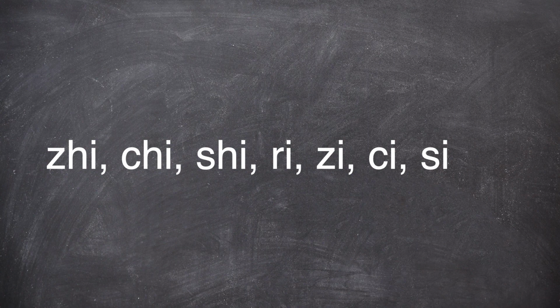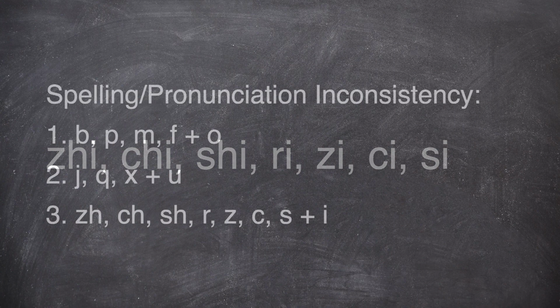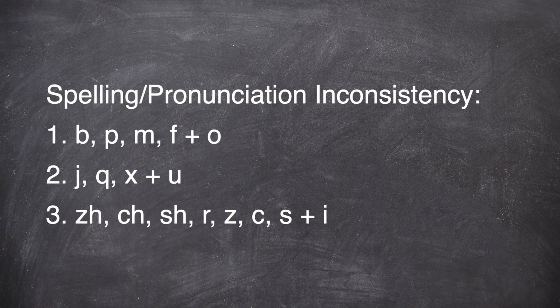Zh, ch, sh, r, z, c, s. Here's a list of these cases of spelling pronunciation inconsistency for you to remember.